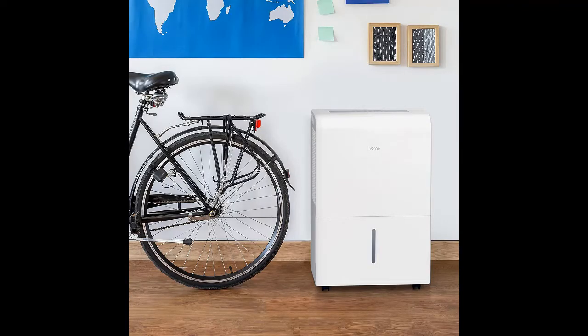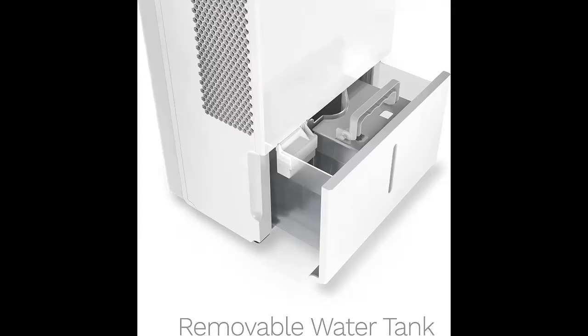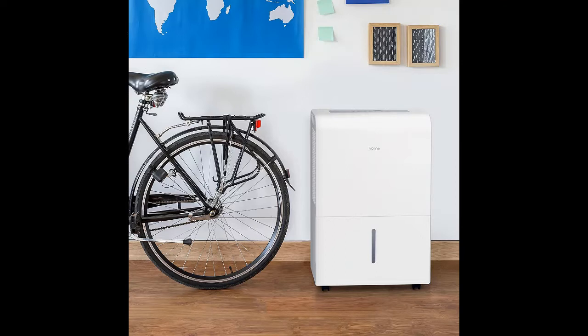Let's get one thing out of the way. The HOmeLabs 4500's turbo mode made a major impact during this model's review process. When engaged, this feature allows the HOmeLabs 4500 to maximize its moisture removal and odor reduction capabilities by speeding up its intake and dispersion processes. As a result, this model has no trouble converting a 4500 sq ft, 85% RH basement into a 35% RH basement in just a few days' time.